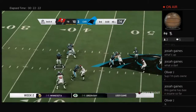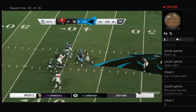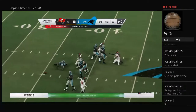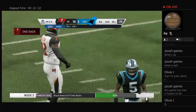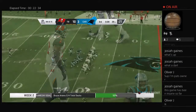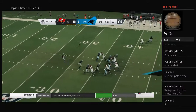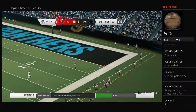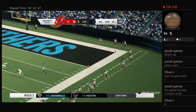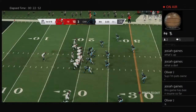On 3rd down, Bridgewater. And down he goes. The pressure getting to Bridgewater. William Golston, his 2nd sack of the night. Here's Michael Pilardi now as he'll punt it away for the 2nd time. He steps into this one, and this is a rocket. Let's go, let's go! And we're back now in Charlotte.